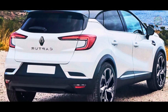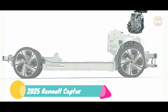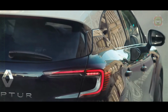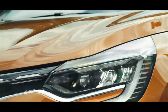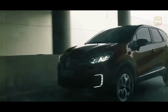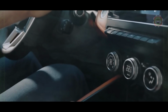Under the hood, the second-generation Renault Captur, built on the CMF-B platform, currently offers a range of gasoline engines on the European market. From the base model with a 1.0 TCE turbocharged engine, 90 horsepower, to a mild hybrid featuring a turbocharged four-cylinder 1.3 TCE, 140 or 160 horsepower, and a rechargeable HEV with a naturally aspirated 1.6, total output 145 horsepower, there's something for every driver. Additionally, an option with a 1.0 gas engine is available, with all versions equipped with front-wheel drive.